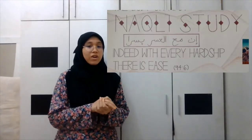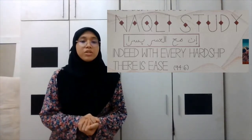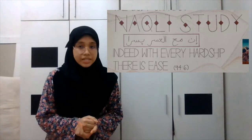Moving on to the Naqli study. The Naqli study for this is taken from the 94th surah in the Quran, which is Surah Ash-Sharh, verse 6. أعوذ بالله من الشيطان الرجيم إن مع العسر يسرا. The meaning: indeed, with every hardship there is ease.